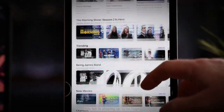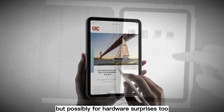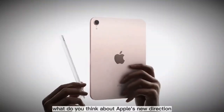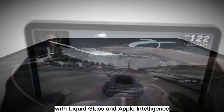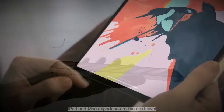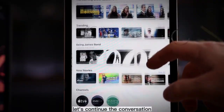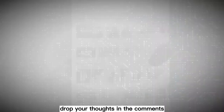If you're an Apple fan, this fall is shaping up to be huge, not just for software, but possibly for hardware surprises too. What do you think about Apple's new direction with liquid glass and Apple Intelligence? Do you feel these updates are enough to push the iPhone, iPad, and Mac experience to the next level, or were you expecting more? Let's continue the conversation. Drop your thoughts in the comments.